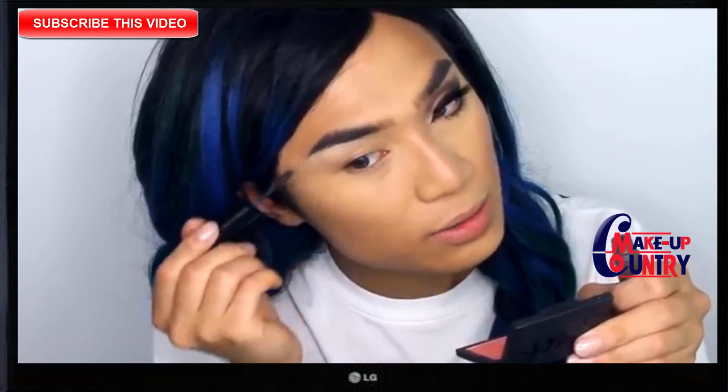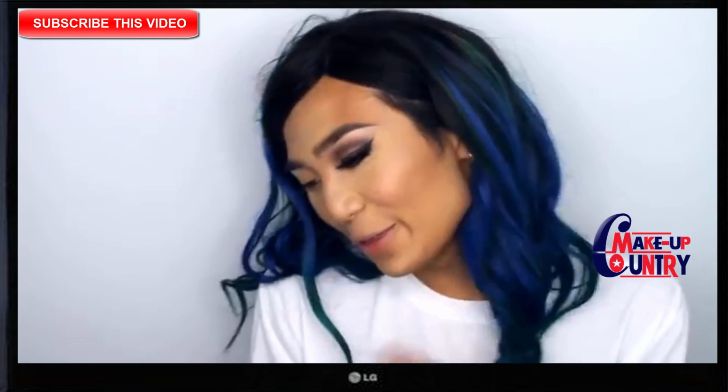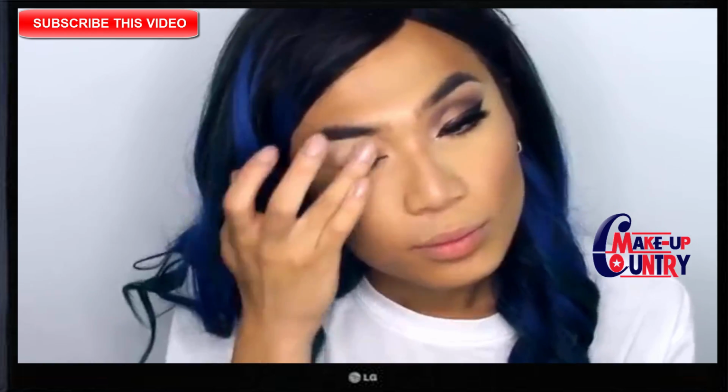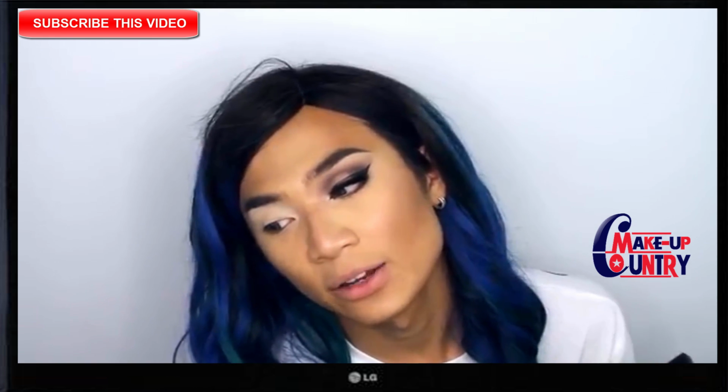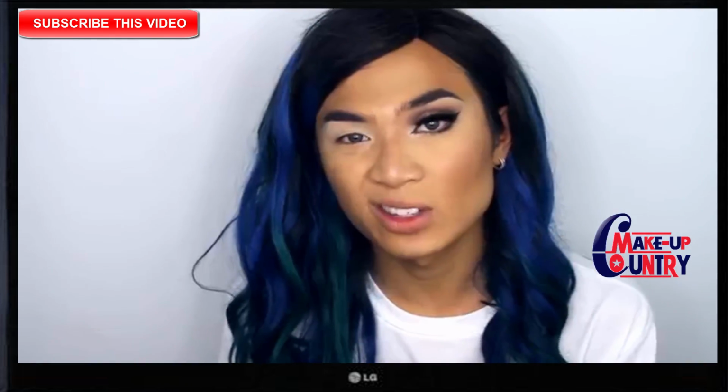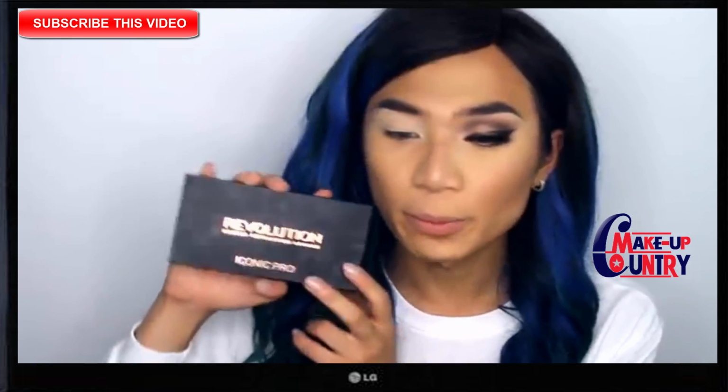This just sets the brows in place. And for the base, I'm going to be using MAC Soft Ochre Paint Pot. A lot of Instagrammers love to use Makeup Geek or Anastasia Beverly Hills eyeshadows and Morphe eyeshadows as well, but I don't have any of those.